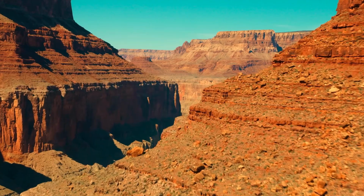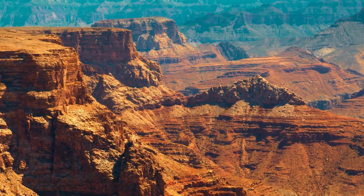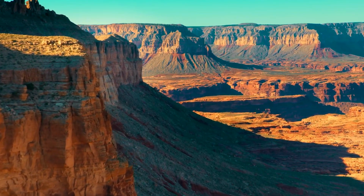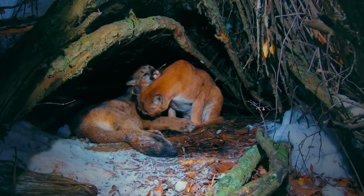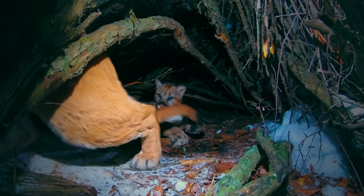Despite its brutal climate, the Grand Canyon bursts with life even in the dead of winter. The Colorado River and towering cliffs provide refuge for creatures big and small, from the soaring California condors to the elusive mountain lions prowling the rim. But what makes this place so resilient? How do the animals manage to survive the freezing temperatures and harsh conditions that define this landscape?